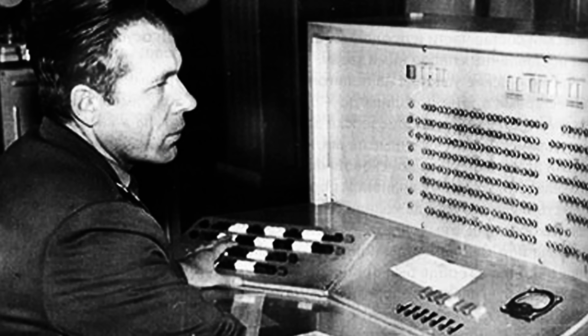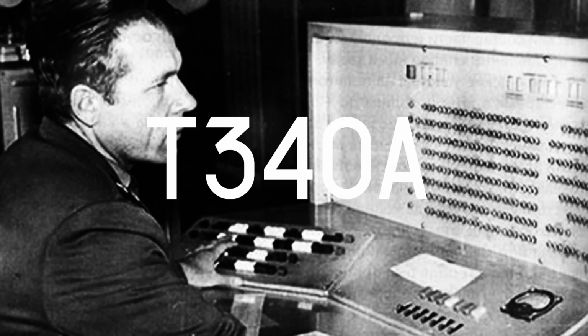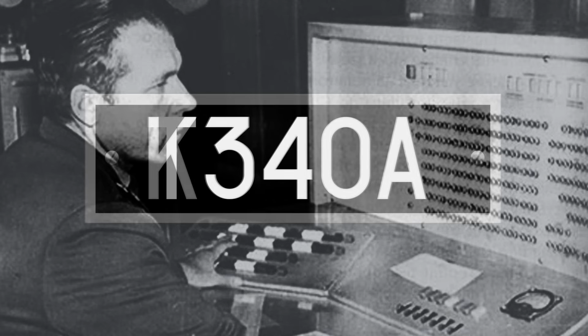A decade later, in this institute, Duga was designed. First, they created A340A, an experimental 20-bit machine capable of 5000 operations per second. Then came T340A, a second-generation RCS-based computer built on ferrite transistor logic. And finally, in 1966, K340A was finished.